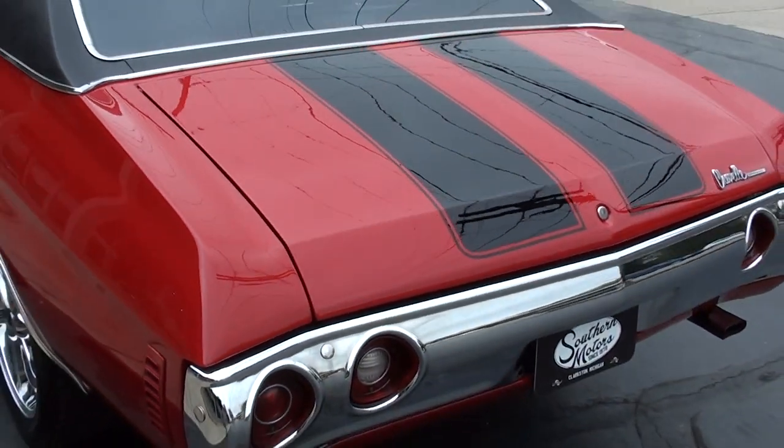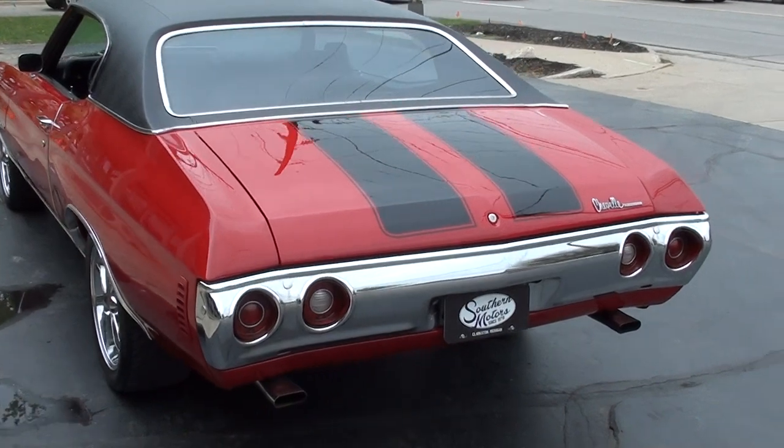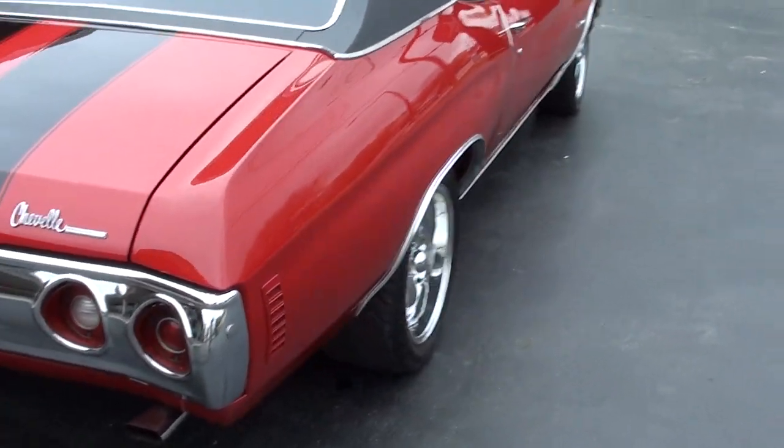It's a cranberry red. They've added the black SS stripes. This is a Malibu. It's not an SS. It's got the black vinyl top, black interior. Car runs and drives excellent.